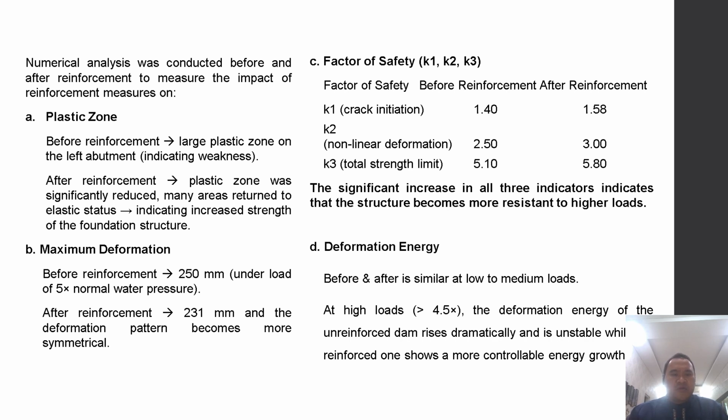And the maximum deformation measured before reinforcement was 250 millimeters under a load of 5 times normal water pressure. And after reinforcement it is 231 millimeters, and the deformation pattern becomes more symmetrical.